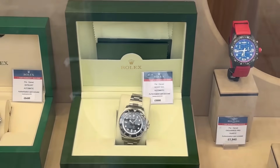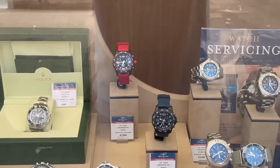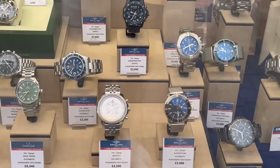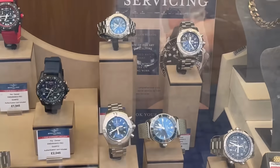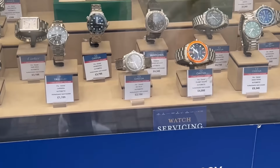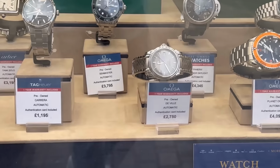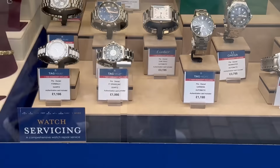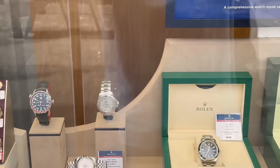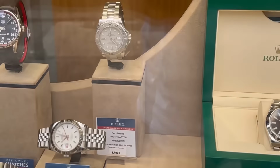On a positive note, I popped in to H&T Jewellers in central Liverpool, and I spoke to the manager, Tracy, and they had some real bargains, guys. They had a Batman for 11,000, and they also had a Datejust two-tone diamond dial champagne. I think it was a 2021 for just under 10 grand. I mean, they're gorgeous watches. I took some video footage of them, and wait till you see what they've got.